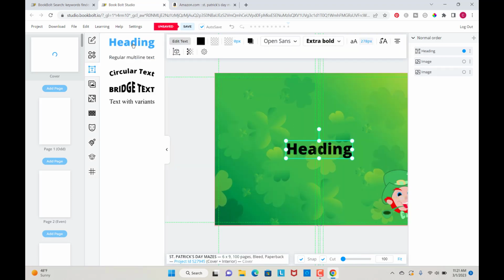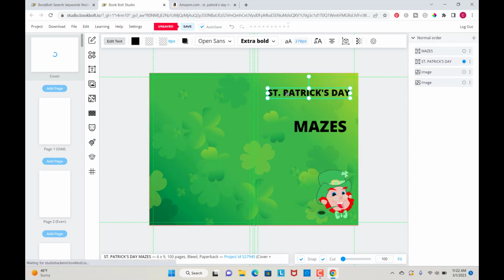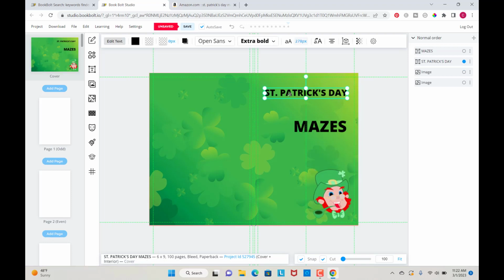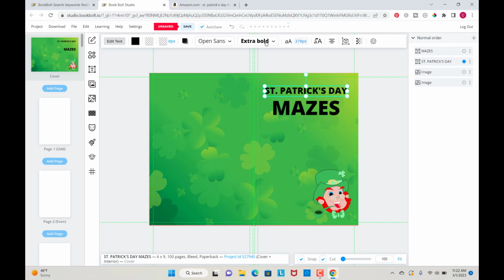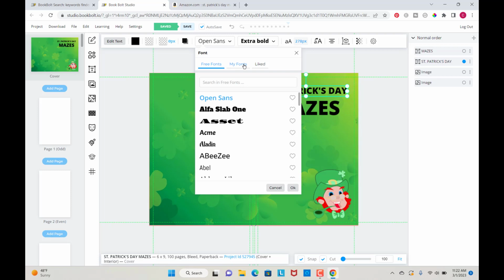So I'm going to add some text. Okay, so I need to make these letters smaller so that they fit. And just keep in mind all these lines right here are the lines that you need to stay within when you're designing so that you make sure nothing gets cut off. So I want the mazes part to be bigger than the St. Patrick's Day. And you can change the font up here. And if you have fonts that you want to upload, you can do that right here under My Fonts.